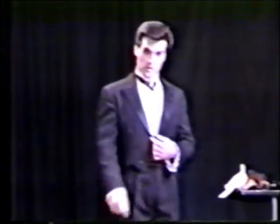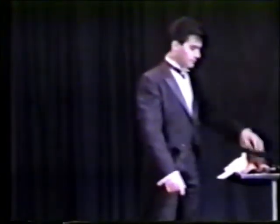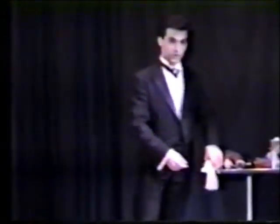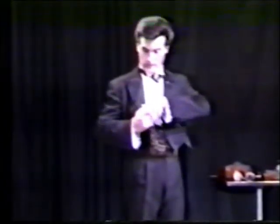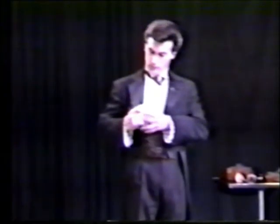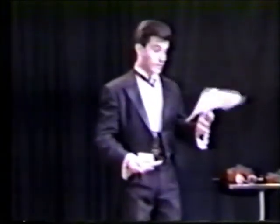I'll load it up one more time. And then I'll show you the actual harness, the way it looks on the bird. I'll try anyway. It's very difficult to see, but I'll try it. Okay. Now you want to go in there. Try it again.